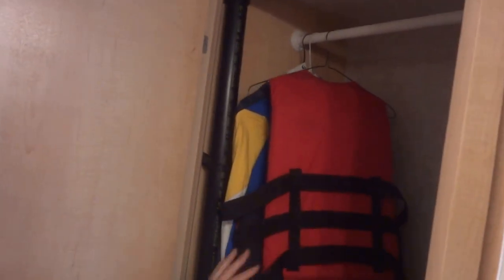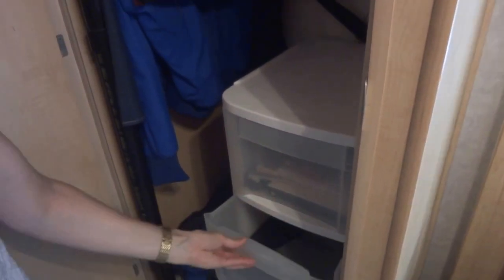There's a good sized wardrobe closet here for hang up clothes, coats, whatever. We have also included a few drawers here. You can have this or not have it. Helps with a little bit of extra storage.